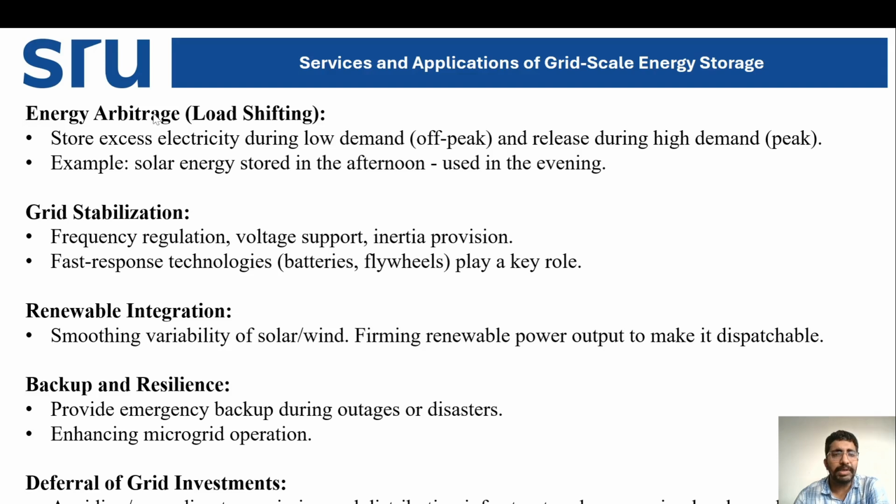Okay, energy arbitrage. Arbitrage means something you are purchasing, suppose at a cheaper price, you are selling at a higher price. Similarly, something you are storing when surplus is there, and you are using it afterwards when there is a deficiency. Such things are called energy arbitrage, or in a simple word it can also be said as load shifting.